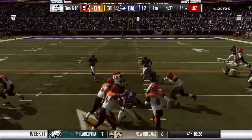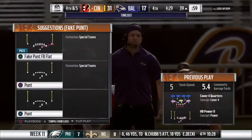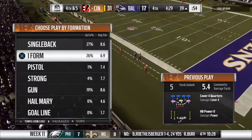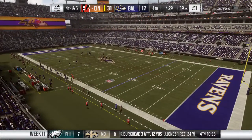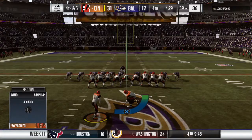On 3rd down, this is Collins. And he'll get it inside the 40 to the 39. And a timeout here. Timeout taken, whistles blown. Timeout taken by the receiving team. So that will leave them with no timeouts left. Still plenty of time on the clock. We'll see how that affects things here in this 4th quarter.